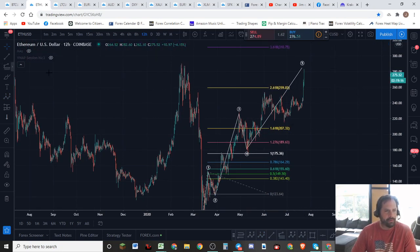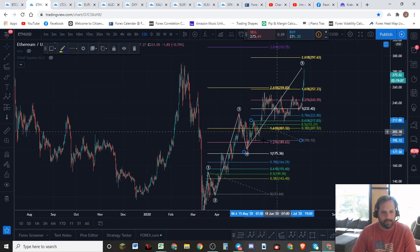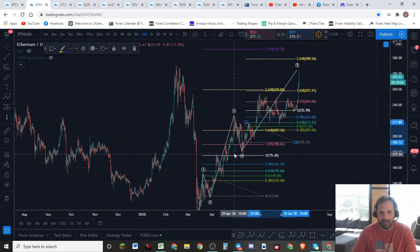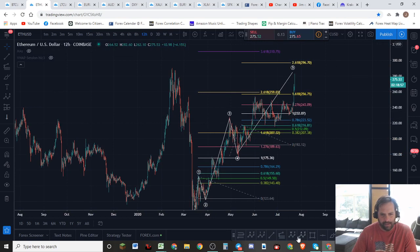Okay, in other words, I'm going to move like that. Came close to the 1618, but we didn't quite get it. Oh, wait a minute, my fibs aren't quite in the right location. Yeah, still didn't quite get the 1618 on that, but this could be the count here for Ethereum.